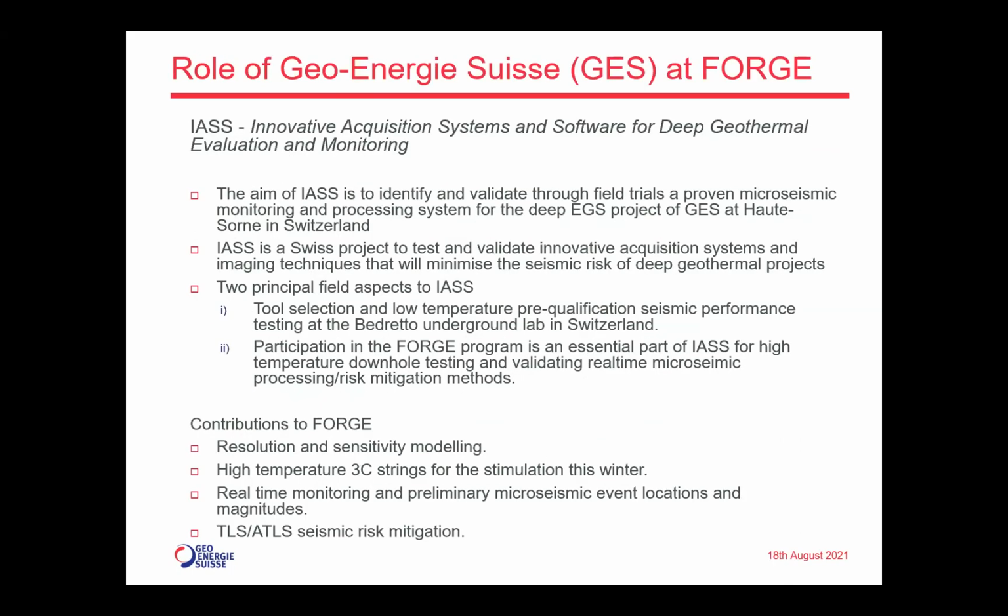First off, a few words about the role of Geo-Energie Suisse and why we're involved at FORGE. We're participating through a program called IAS, which stands for Innovative Acquisition Systems and Software for Deep Geothermal Evaluation and Monitoring. The aim of IAS is to identify and validate through field trials proven microseismic monitoring and processing systems for the Deep EGS project, a project of Geo-Energie Suisse at Haute-Saône in Switzerland. So IAS is a Swiss project to test and validate innovative acquisition systems and imaging techniques.